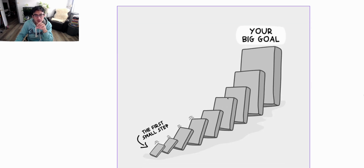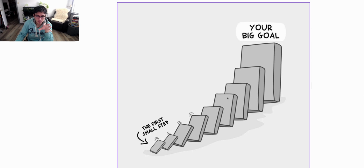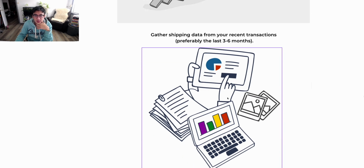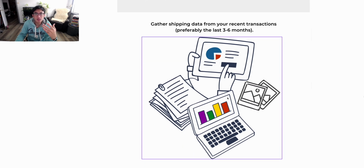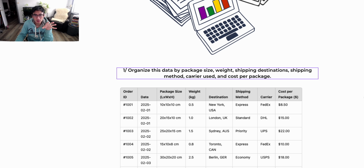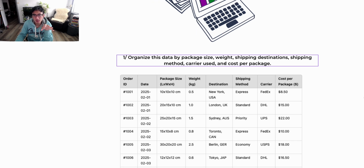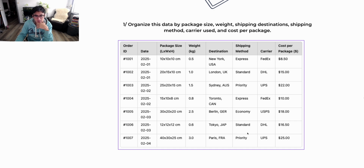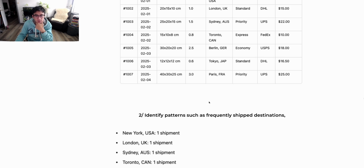Let's give you a small step to start with, because I know saving $1 million is a pretty big goal, but where do you start? First, start by gathering shipping data from your recent transactions, preferably the last 3 to 6 months. Organize the data by package size, weight, shipping destination, shipping method, carrier used, and cost per package. Put it all on an Excel sheet.